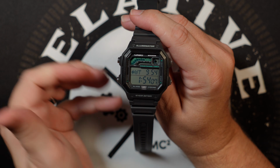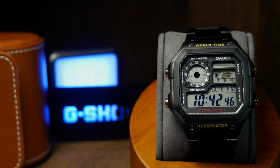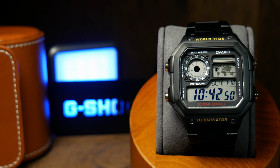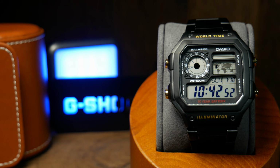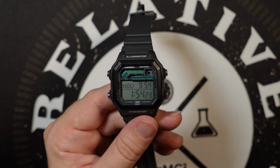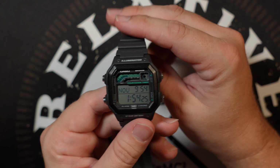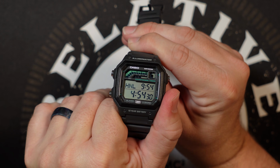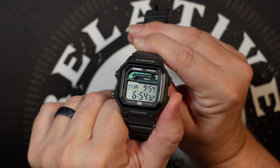Now after that, you got a world timer, and the Royale has this as well. But here, I think it is a little bit more enhanced and easier to use. At the very top, it shows your current home time, and at the bottom, it shows the time for whatever city you select. And you can change the city just by using the buttons at the right, and you get the 3 initial abbreviation for whatever the city is.